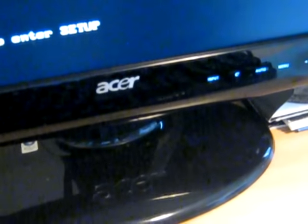Well, press F1, nothing happens. Nothing's working on the keyboard. Okay, so I'm going to show you now how to get it to work.